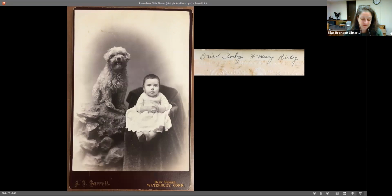The photographer location didn't really help. J.F. Farrell on Bank Street, he was there a good long time, starting in 1887. But that was sort of my first guess there. And I'm actually going to come back to this photograph when we get a little further into the album. Getting the dog to pose and the baby to pose, I got to tell you, that's a challenge.